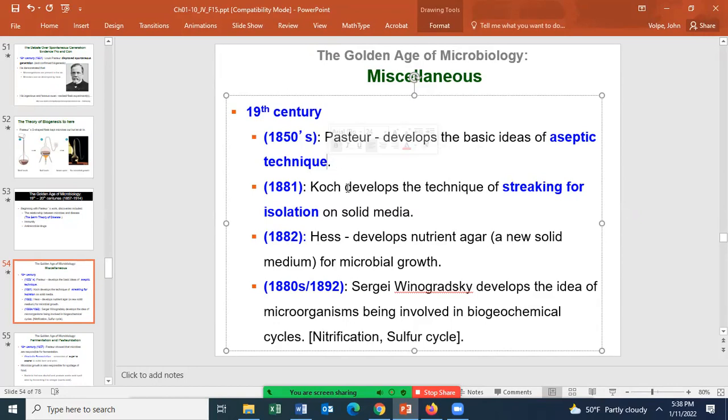Koch developed that further, and what he did was develop a technique for streaking for isolation on solid media, and that allowed for the easy development of working with pure cultures. Louis Pasteur had a means for working with pure cultures, but it wasn't easy to get a pure culture with his means. With Robert Koch, all you did was streak it out, get an isolated colony, and streak it out again. So it went through two colony forming events, and then we say it is a pure culture.